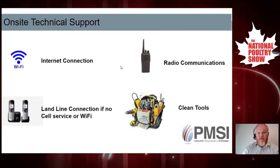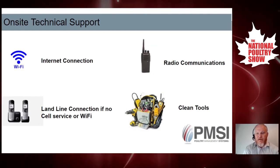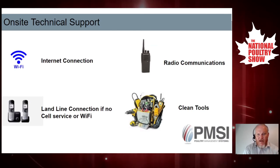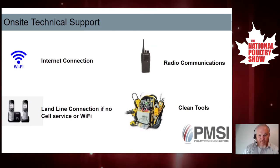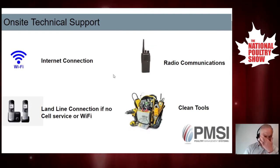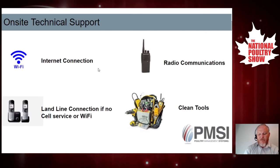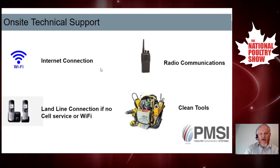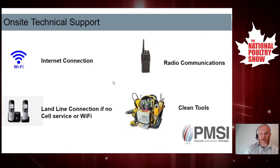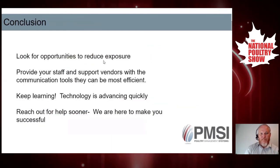Another important thing, and this is coming from the vendors themselves, is making sure that there's internet connection at the barn, that there's radio connect comms there, that there's landline if no cell phone service, and also clean tools. It's not uncommon for customers to actually provide tools for our technicians to make sure that exposure doesn't happen to their flock just by carrying a dirty tool bag around that was covered in manure from the last barn.